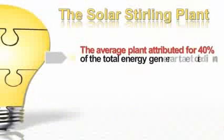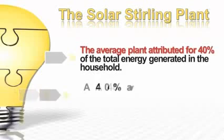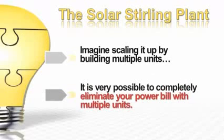After a few months, the average solar Stirling plant accounted for 40% of the total energy generated in the household, while the other 60% was from the grid or their utility company. A 40% average savings using the solar Stirling plant. And this was done with only a single unit. Imagine scaling it up by building multiple units. Yes, it's very possible to completely eliminate your power bill with multiple solar Stirling plant units.